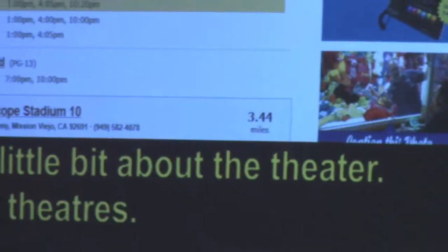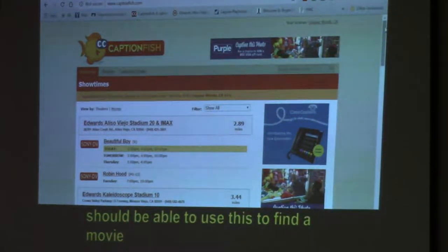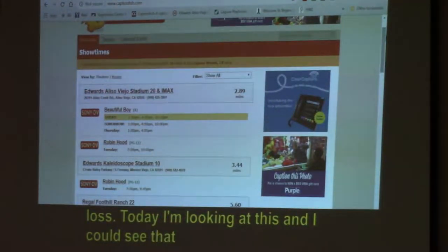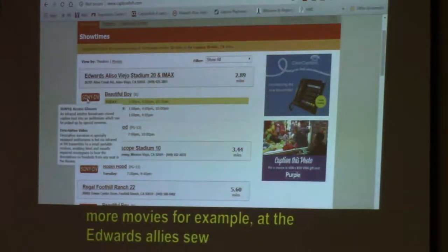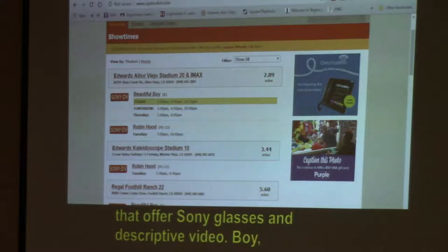I want to talk a little bit about movie theaters. There is a website called captionfish.com, and you should be able to use this to find a movie theater that has accommodations for your hearing loss. Today I'm looking at this, and I can see that they don't have very many movies here, and I know there are more movies, for example, at the Edwards Aliso Viejo Stadium that offer Sony glasses, which I'm going to talk to you about in just a moment, and descriptive video.